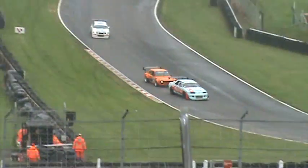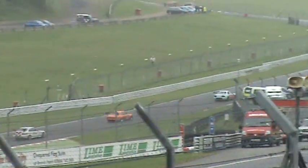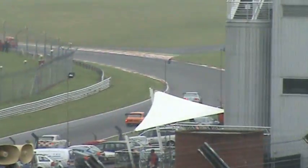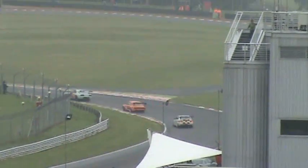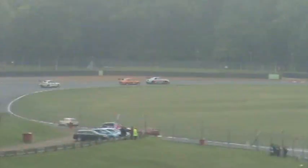and he still can't find a way past Biggers, and out of Druids they go down the hill. Matt Moore lights up the brakes, tries to look up on the inside line, couldn't do that. He's almost into the back of Mark Biggers through Graham Hill Bend, and then Biggers flies away down the straight. And now they have the queue of cars to lap. First of all, there was Stuart Day, our lap 1 spinner.